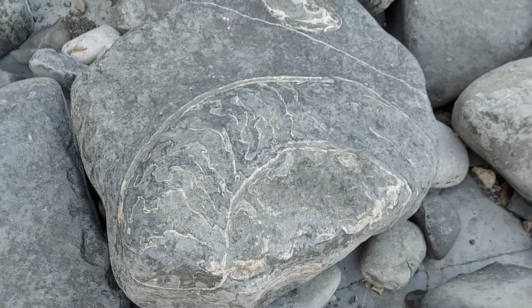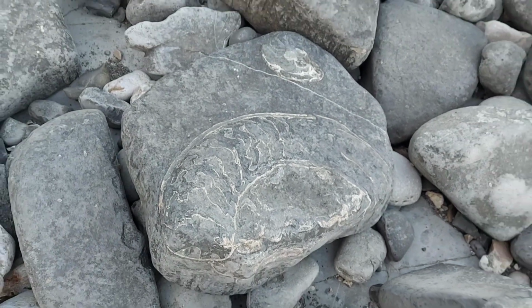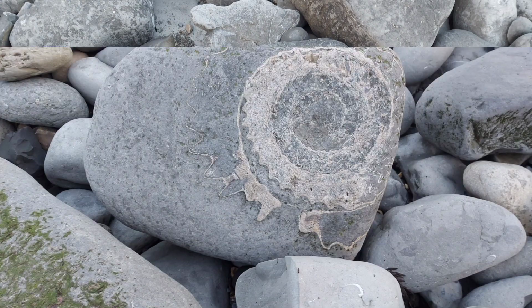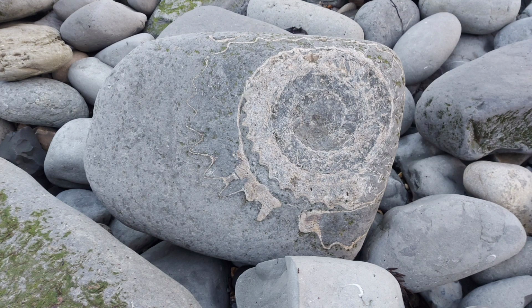It's getting darker now, so even though we still enjoy searching for the fossils in Lyme Regis, I'm afraid that it's time to say goodbye to Lyme Regis for today. We had so much fun and it's time to go now.